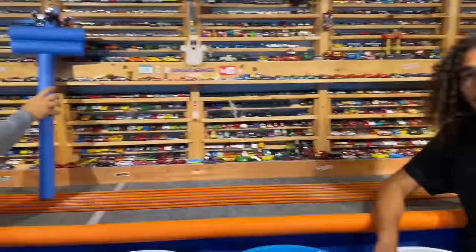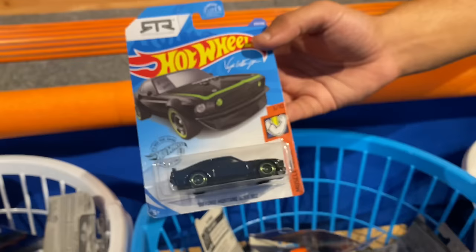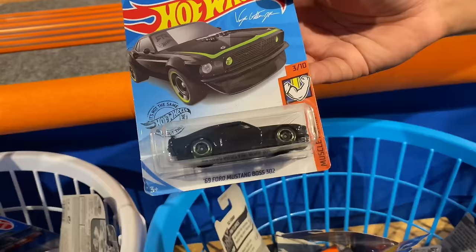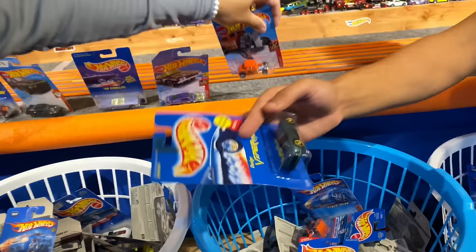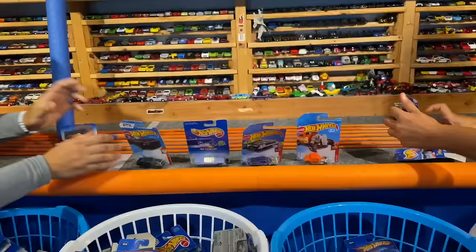Josh picks Peterbilt tank truck. We have the RTR, that's the Ford Mustang Boss 302, a 59 Cadillac, a Dodge Charger 500, a 32 Ford, and a Dodge Viper RT. Ready? Go.